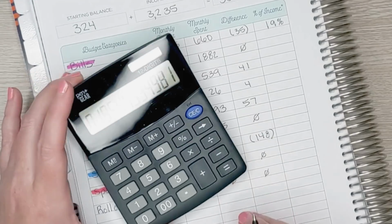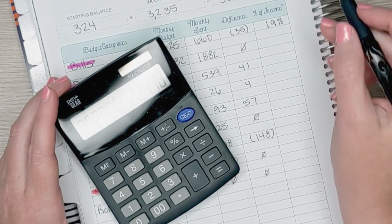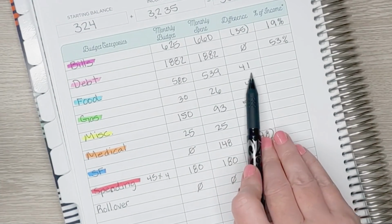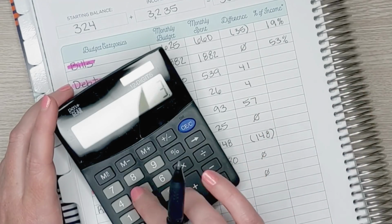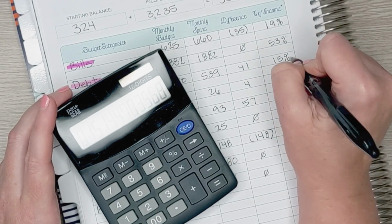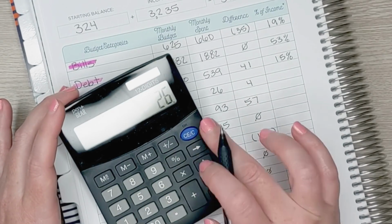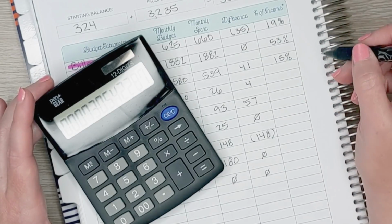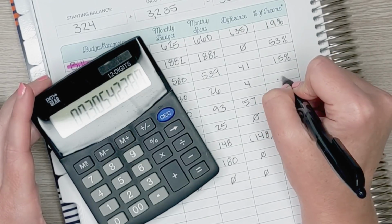Okay, so debt, we have $1,882. We're going to divide that by 3,559, and that's 53%. For food, we spent $539, and we're going to divide that by 3,559, and that gives us a percent total of income of 15%. Gas, so 26. Gas is, wow, 0.7%, so not even 1%.